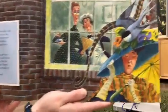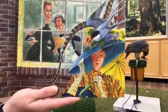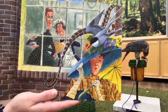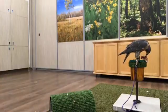So you can see the scene here in this parlor in Boston, where someone's walking by with a full bird on her hat. What is going on?